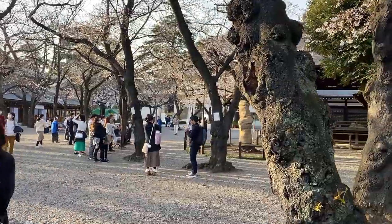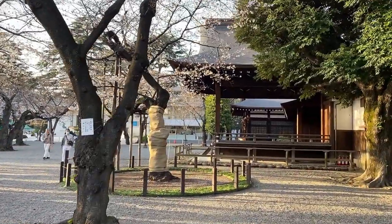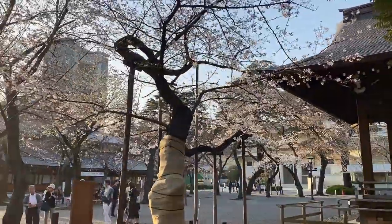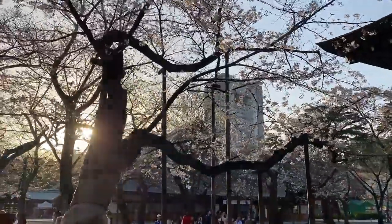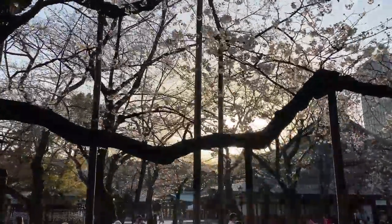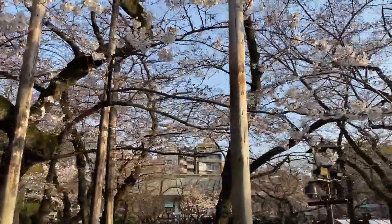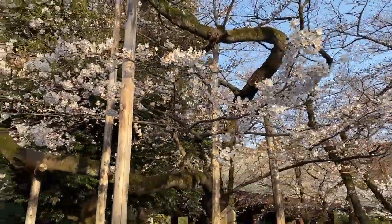So that straight ahead is the index tree that I came to see last week. And there was just one or two blossoms on it. Do you remember that? Now you can see from the back here. And they've removed the barrier so you can get a little bit closer and walk around the entire index tree. It is at full bloom now. So I'm gonna go behind the sun here and we'll get a nice view of the blossoms illuminated from the front. The old respected index tree. Looking pretty nice today.